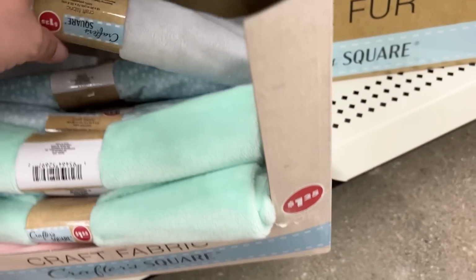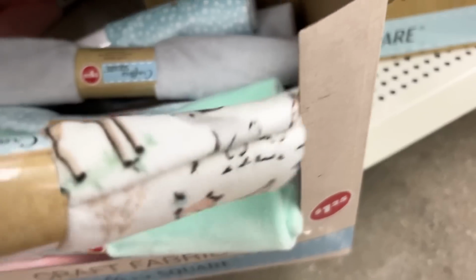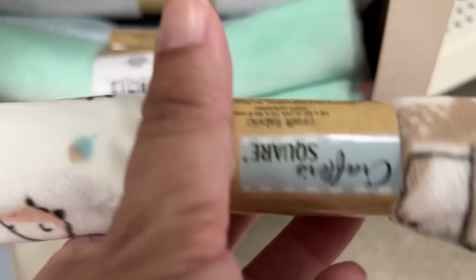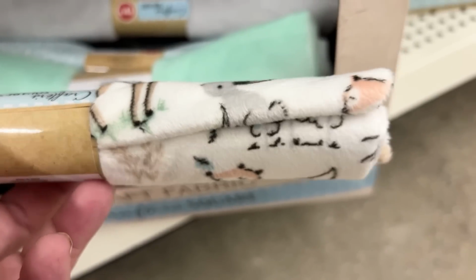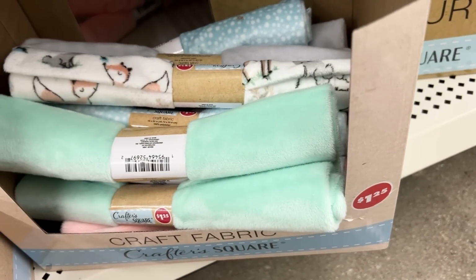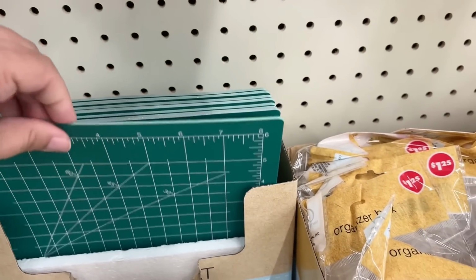And if you don't know how to do those and you want a tutorial, I think I might have one already on my page, but if you want me to do another one using Dollar Tree fabrics, then I would love to do that. Look at how adorable these little woodland creatures are, the little does and the rabbits. So cute. And this box was turned to the side, so I almost didn't even see it.